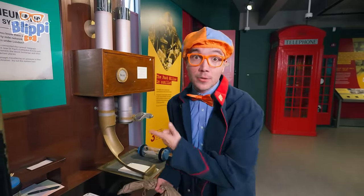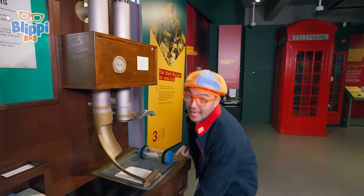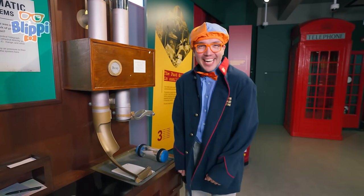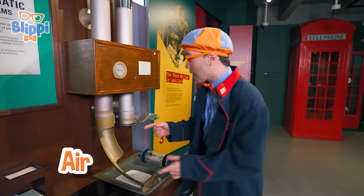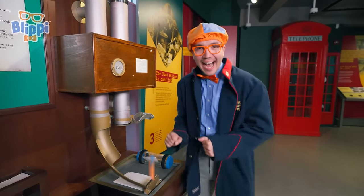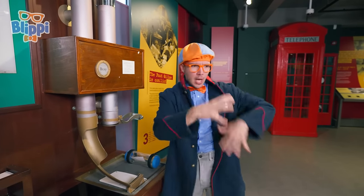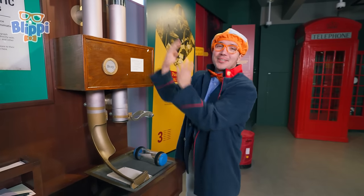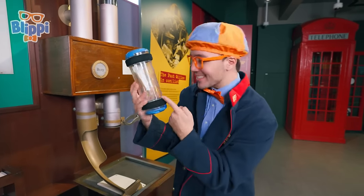Whoa, and check it out. Tubes. But these aren't just any tubes. These are pneumatic tubes. Whoa! Yeah. Pneumatic means anything that uses air. Yeah, and a pneumatic tube used to help deliver the mail. Yeah, it used air kind of like a vacuum. At the end of the tube, a motor sucked out all the air, and then the mail would shoot through the tube. Yeah, it would travel in one of these canisters.